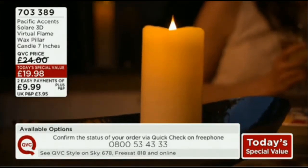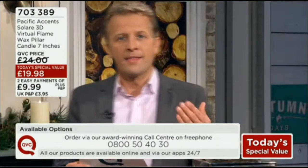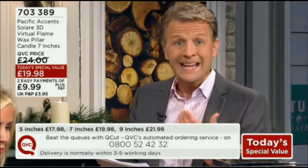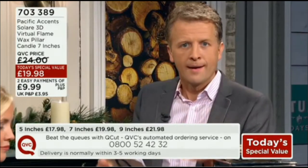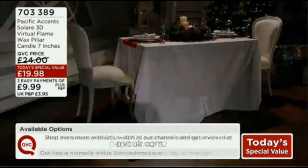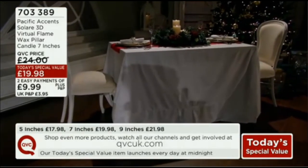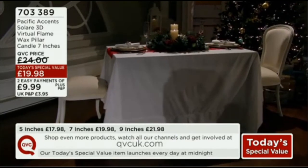Virtual Flame Wax Pillar Candle, 7 inches at a price of $19.98, but the easy payments of $9.99. Then we have the 5-inch, $17.98, but with easy pays of $8.99. That means the first payment today, this is with you in a matter of days. And then you have the largest size, which is the 9-inch, $21.98, with easy pays of $10.99. That is proving to be the most popular right now.